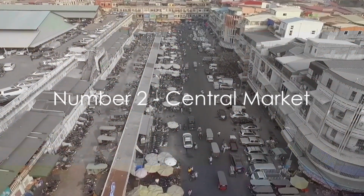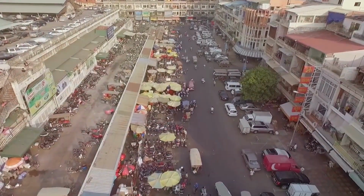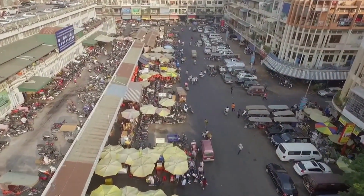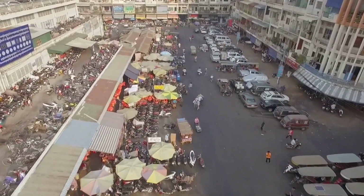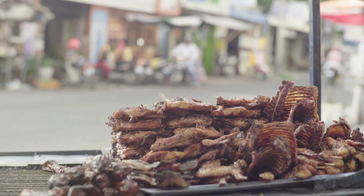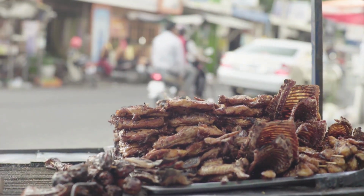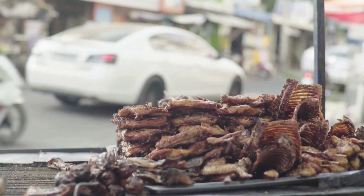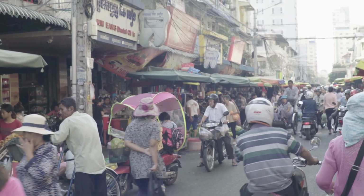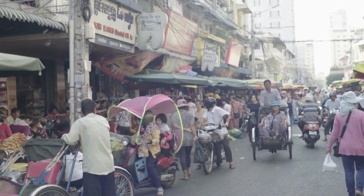Coming in at number 2, we immerse ourselves in the hustle and bustle of the Central Market. As one of the largest markets in Phnom Penh, the Central Market is a microcosm of the city's vibrant energy and charm. Stepping into this bustling hub is an experience for all your senses. The air is fragrant with the aroma of exotic spices, the tang of fresh fruits, and the savory scent of street food grilling. The Central Market is a treasure trove of goods, a testament to the city's diverse commerce.